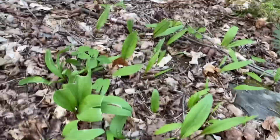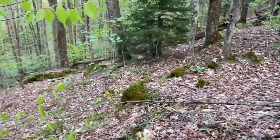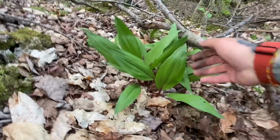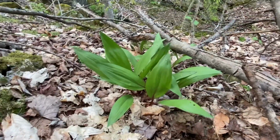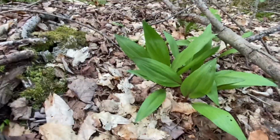There we go. Whole family of them here. There's a family there. Family there. Right here. So let's take some home. Look at the size of these guys. Huge. Alright, we'll get harvesting.